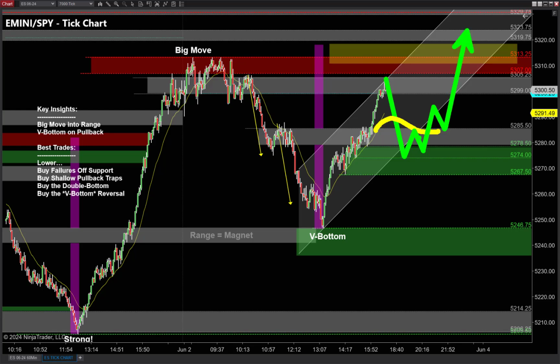Now, we go into a lot more detail of this in the free video class, but the simple aspect of this is I want to trap sellers underneath that 21 EMA. Use their stops to squeeze this thing running higher, and if we're lucky, we'll get that pullback combination that follows up with it. In the free video course, I call these failure into pullback combinations.